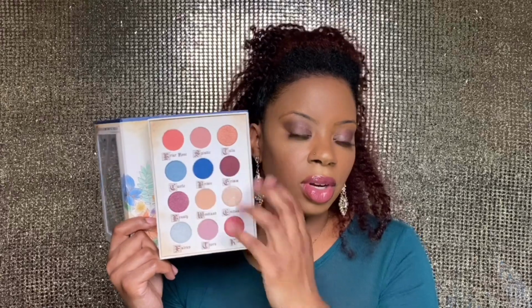So I'm really excited. I feel like the only thing this palette lacks is some neutral transition shades. I feel like this is the only one close to neutral, and it's kind of on the light side. So I feel like these two you probably can use as a transition shade, maybe even that one. But it's not neutral colors like a light brown. So yeah, other than that, I love this.